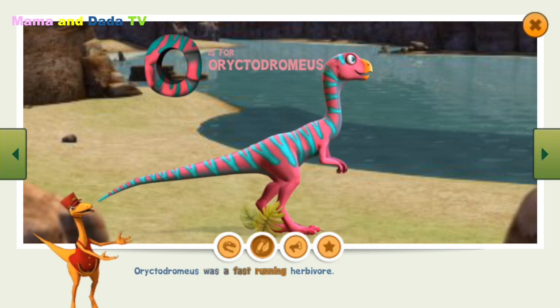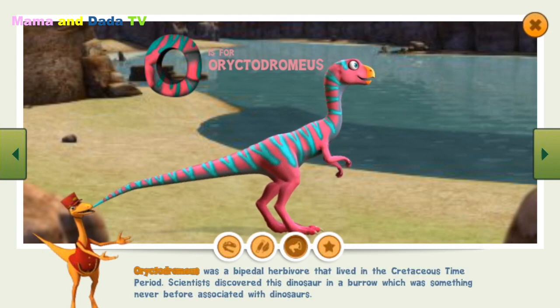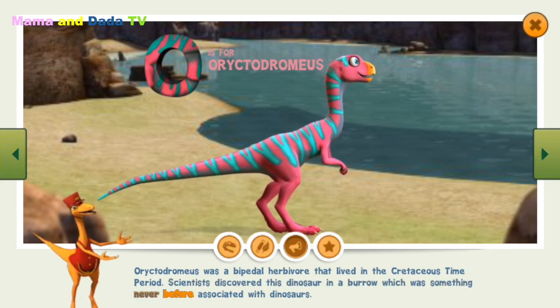Oryctodromius was a fast-running herbivore. Oryctodromius was a bipedal herbivore that lived in the Cretaceous time period. Scientists discovered this dinosaur in a burrow, which was something never before associated with dinosaurs.